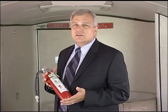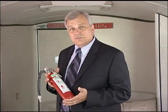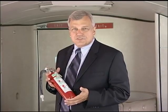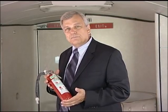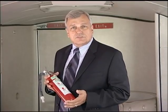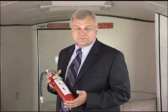In most cases, even if all the halon extinguishers were discharged on an aircraft, the typical concentration levels would still be below the maximum safety level defined by the FAA. In the future, new types of extinguishers will be approved to replace halon. Regulations will require that the new extinguishers be just as safe and effective as halon.